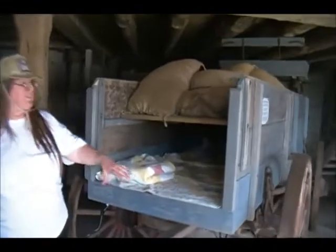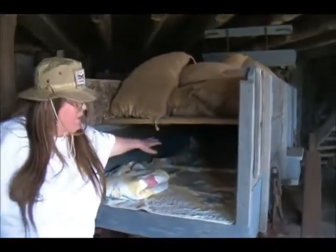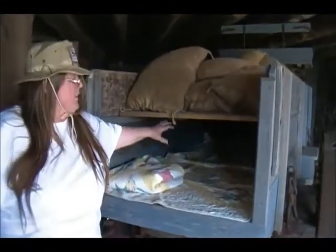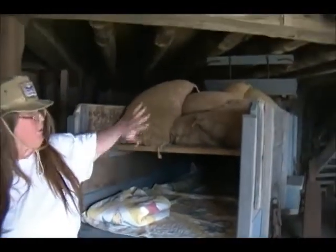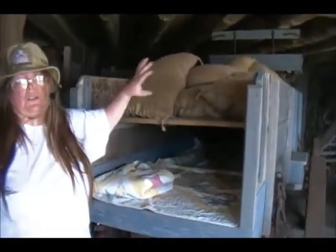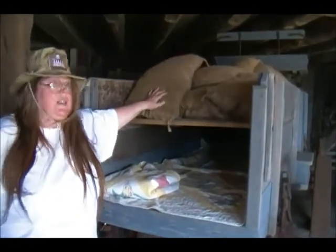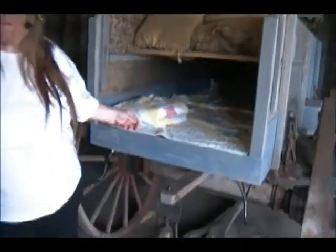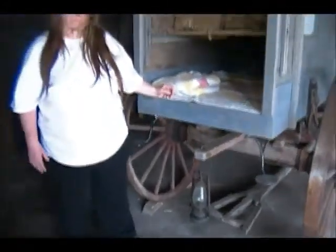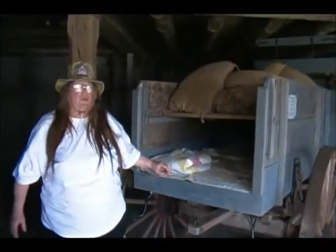The freedom seekers would climb into the back of the wagon. The conductor and station master would put boards on top, put bags of grain or straw on top of that, and put a tailgate down. The slave catchers would think that the wagon was fully loaded and not stop the wagon.